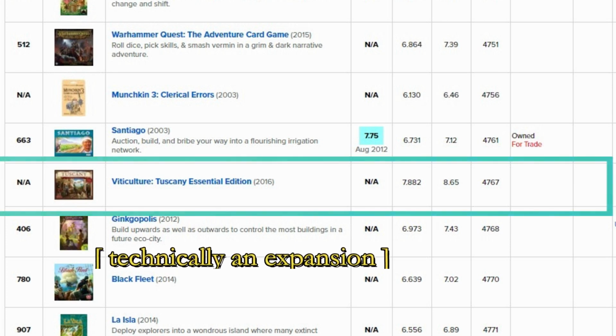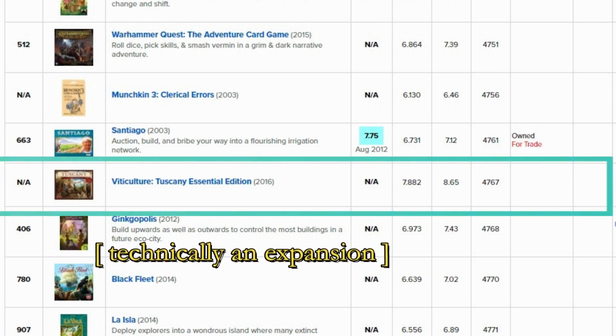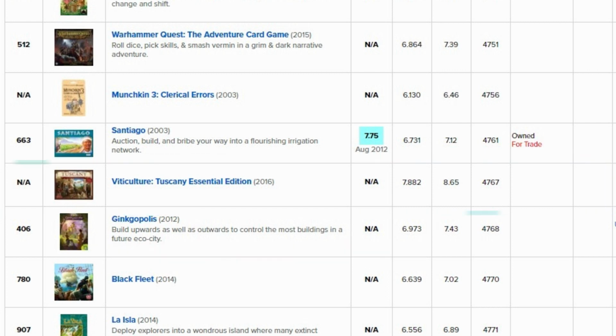Even as we approach 5,000 votes, a game like Viticulture Tuscany Essential Edition, with 4,767 users voting it for an average user rating of 8.65, again very comparable with games in the top 5 of BoardGameGeek's ratings and rankings, only has a Geek rating of 7.882, still about 0.8 off its average user rating.